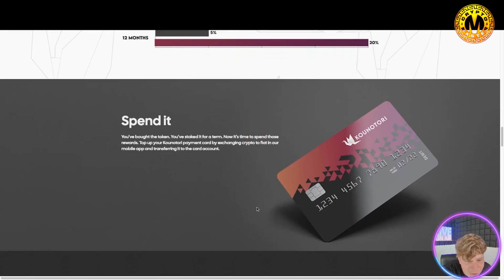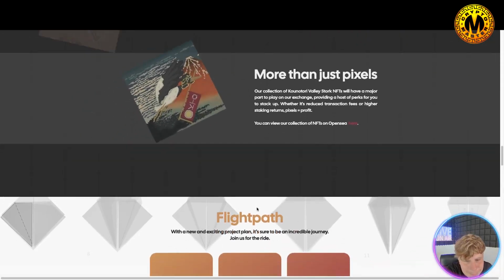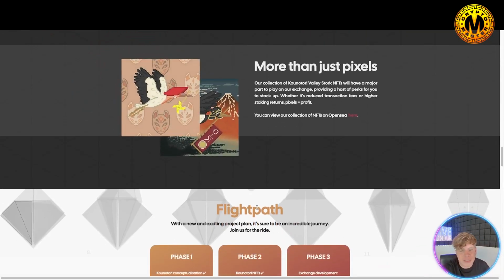You can spend it, all right? You've bought the token, you've staked it for a term. Now it's time to spend those rewards. Top up your Kounotori payment card by exchanging crypto to fiat in our mobile app. And it's more than just pixels. In their collection of NFTs, they got the Valley Stock NFTs who have a major part to play in the exchange, providing a host of perks for you to stack up, whether it's reduced transaction fees or higher staking, all right?